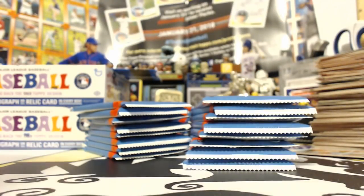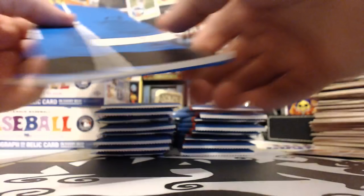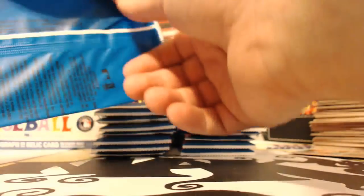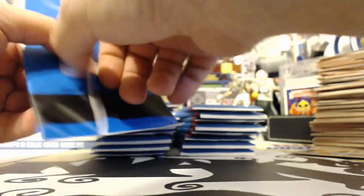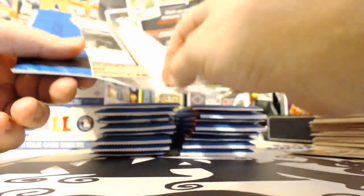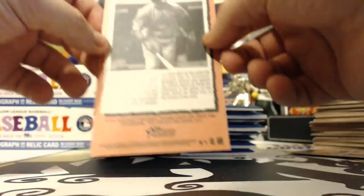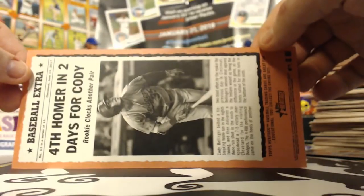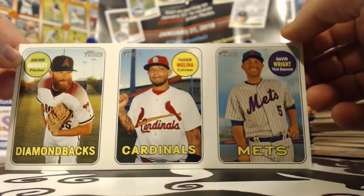All right, let's check out this ad panel. I hope we get some kind of autograph poster or something. They have some other toppers you could get, like autos and relics on them. In the past, I've hit some nice ones, patches and stuff. All right, that's Bellinger on the back of that. D-backs, Cardinals, Mets, Molina, Archie Bradley, David Wright. We'll random that at the end.